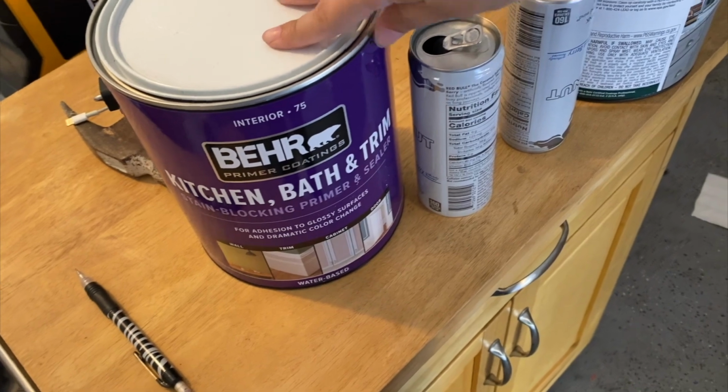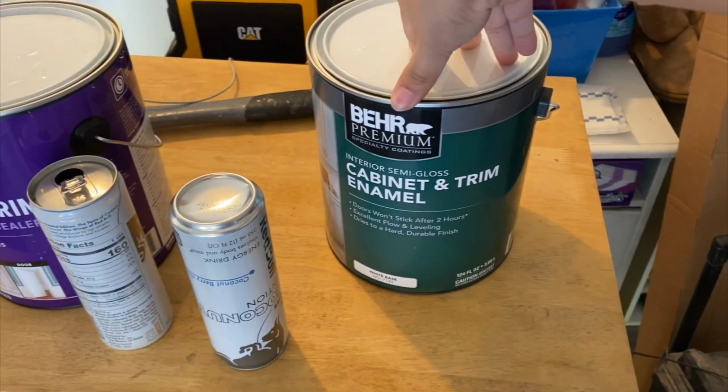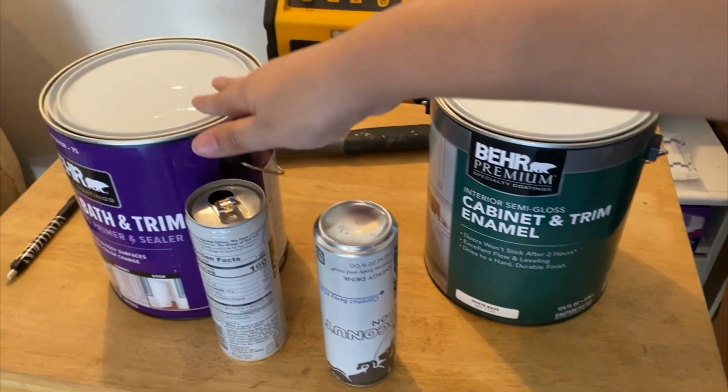Here are the two paints that we're using. I think one's a primer, but it has to say cabinet and trim, so it could be like glossy or whatever.